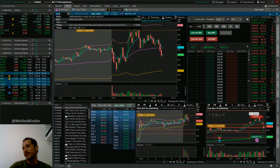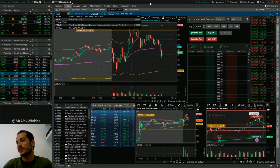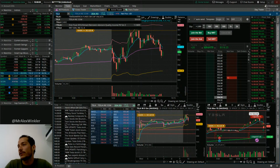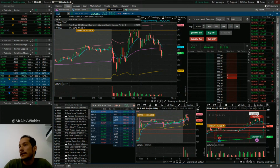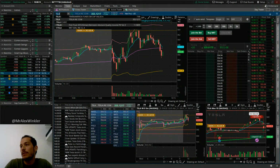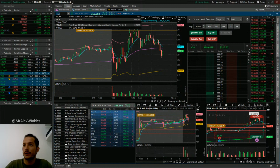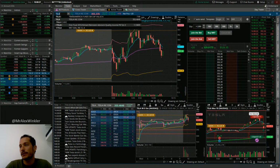Yeah, you guys already know. So this is the big question mark on TSLA. This is kind of what I was thinking, we could be breaking back below VWAP. Want to be a little bit careful here. So let's see what happens. I'll probably end up getting out of this trade fairly soon. Was hoping for that move over 365, and so far we're not really getting it.